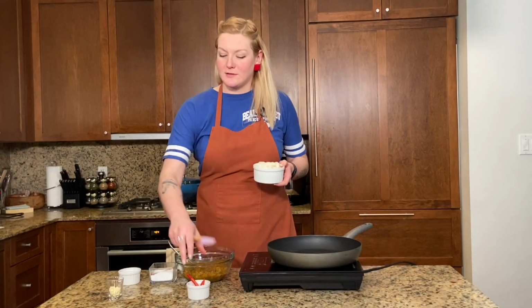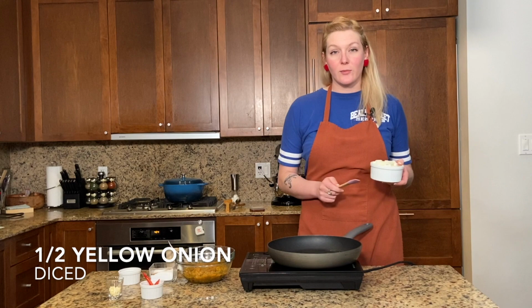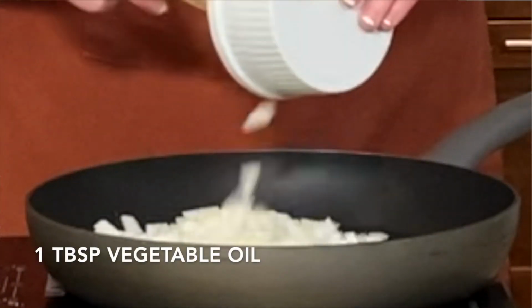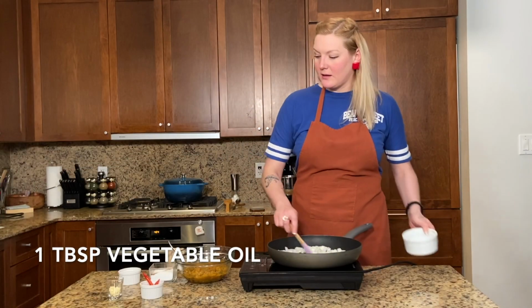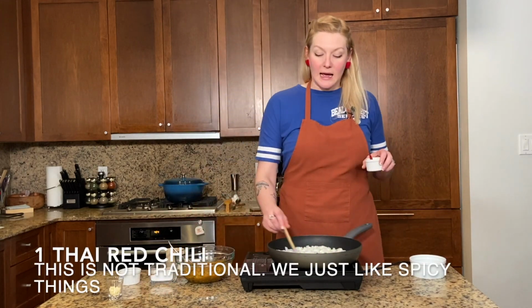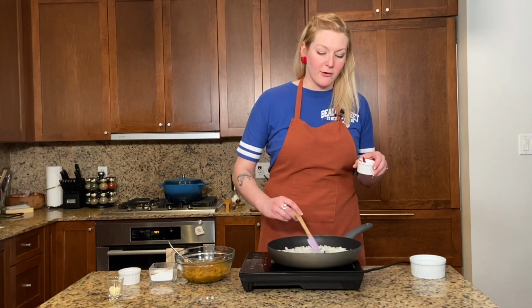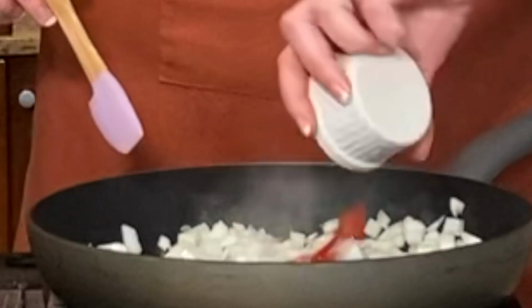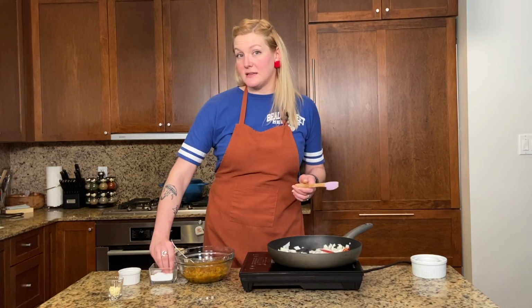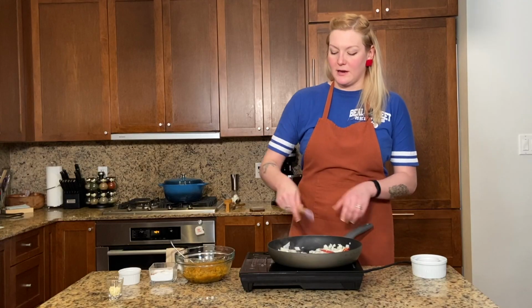I'm ready to cook the Zacusca. We're gonna add onions to 1 tablespoon of vegetable oil that's been heating over medium heat. Just fry this for a little bit. Give it some time. I'm also going to add in 1 Thai red chili. I understand that this is not a typical ingredient of Romania, but we like a little bit of heat and our jalapenos weren't very spicy. Great, I'm gonna season this with some salt, just 1 pinch for now. We'll add a little more later.